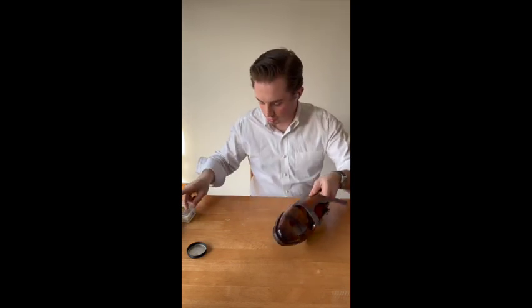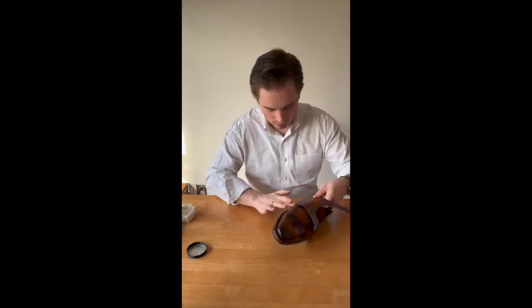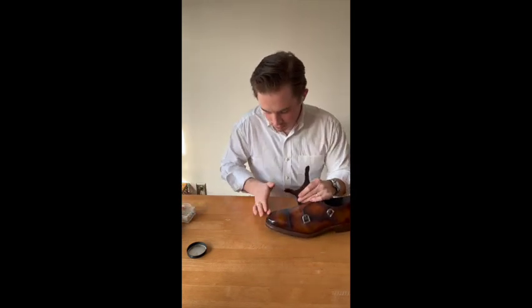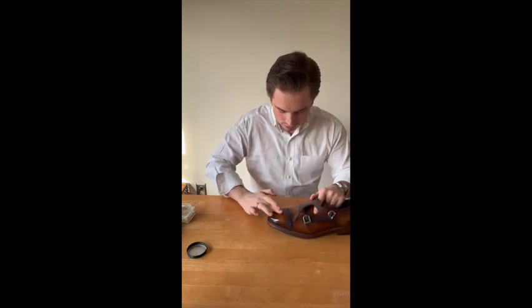You'll notice I am getting as much of the shoe as possible conditioned. I want to make sure that this leather doesn't dry out and that there are many, many years of usability in the shoe. I'm sure there will be.